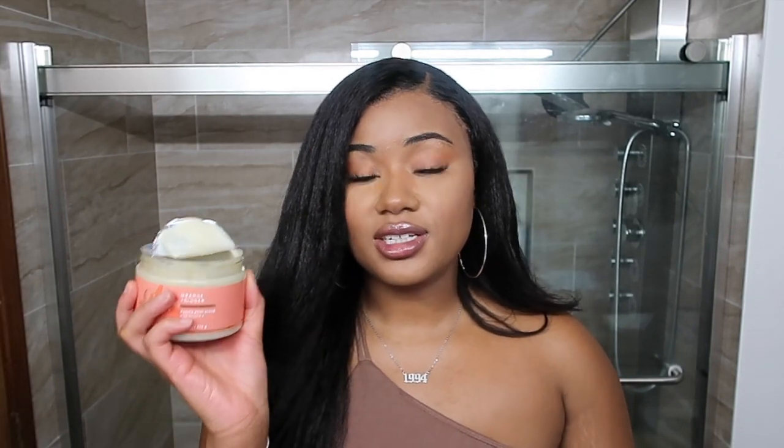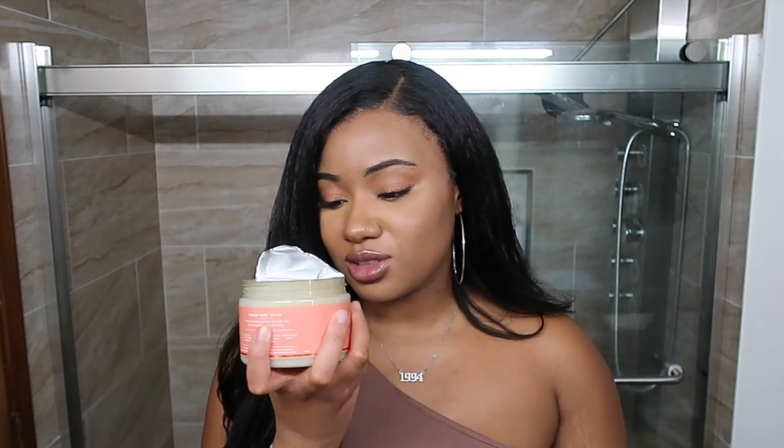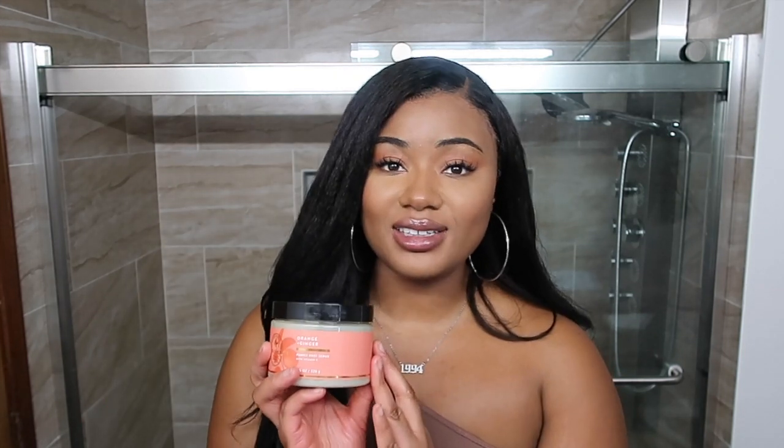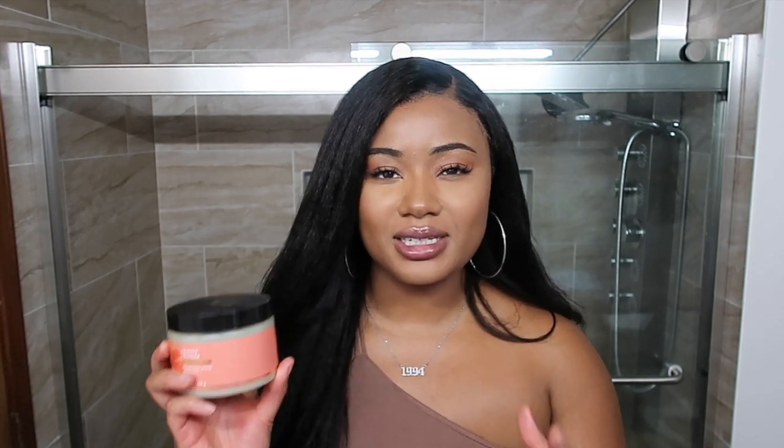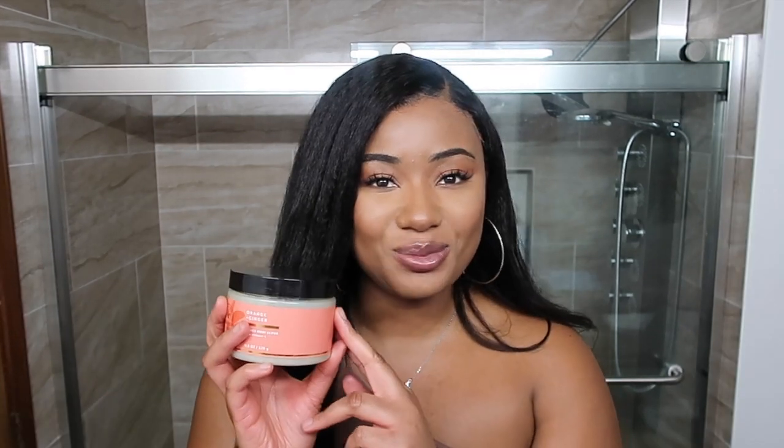Ooh, the ginger in this really pops out. It smells so good. I think you could pair this with anything that's heavy on the orange, or even fruity spicy, if that even exists. But this smells so good.